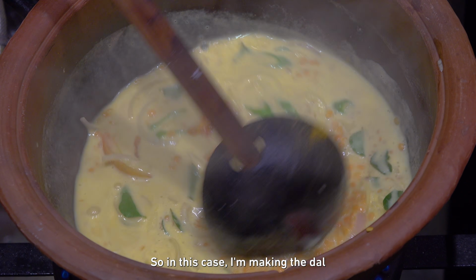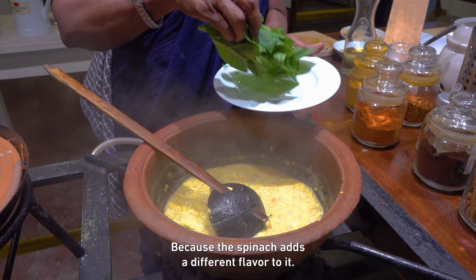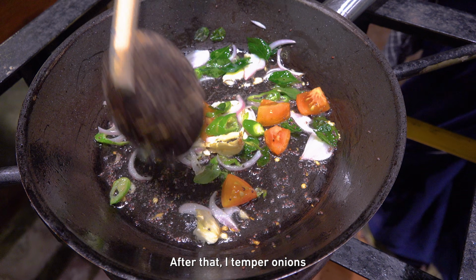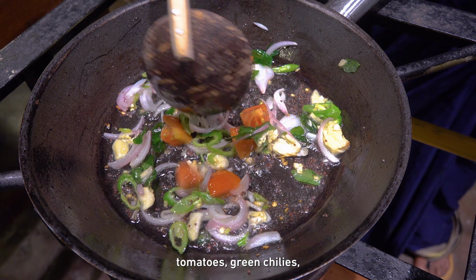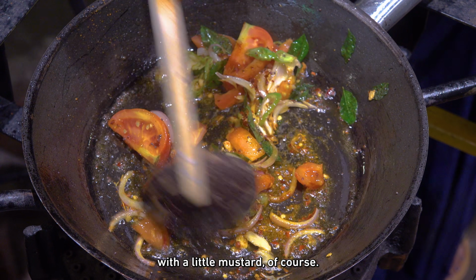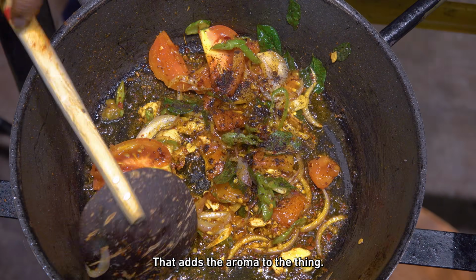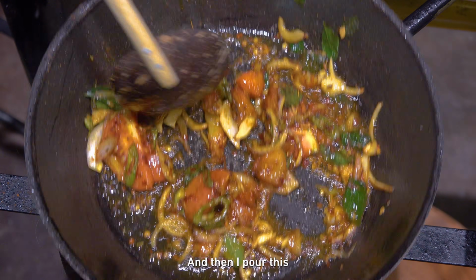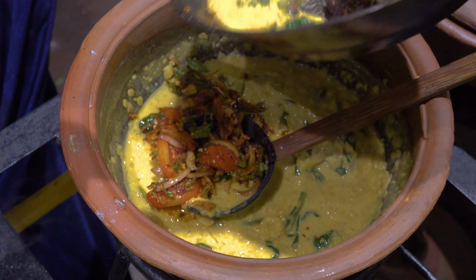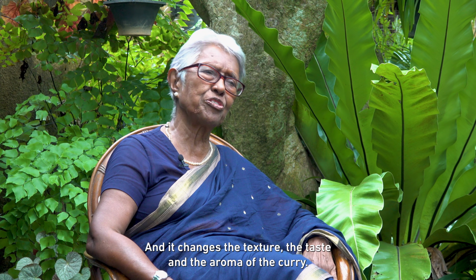So in this case, I'm making the dal with spinach, because the spinach adds a different flavor to it. After that, I temper onions, garlic, a little ginger, tomatoes, green chilies, curry leaves, a little bit of chili flakes to give it color, with a little mustard, of course. Mustard is very important. That adds the aroma to the thing. And then I pour this tempered mixture on top of the dal. And it changes the texture, the taste, and the aroma of the curry. Quite rich.